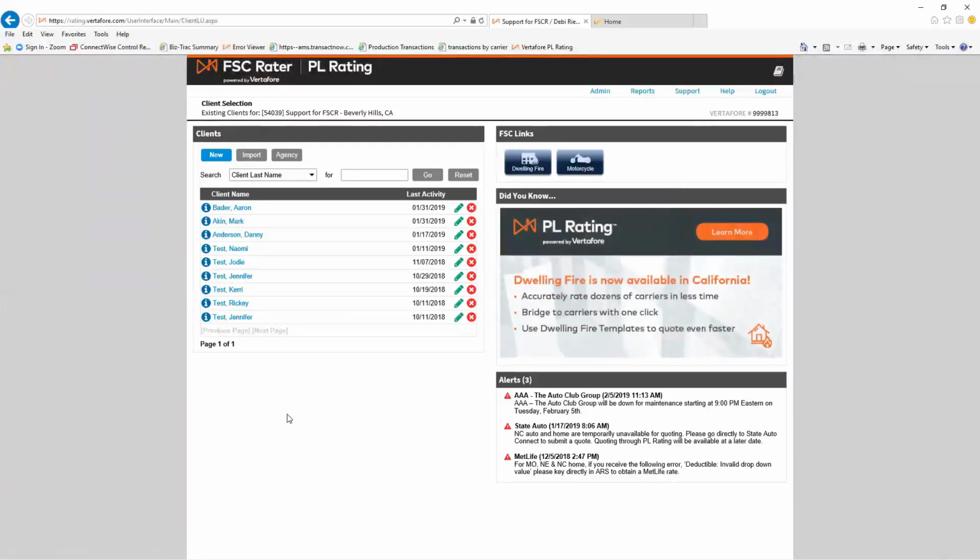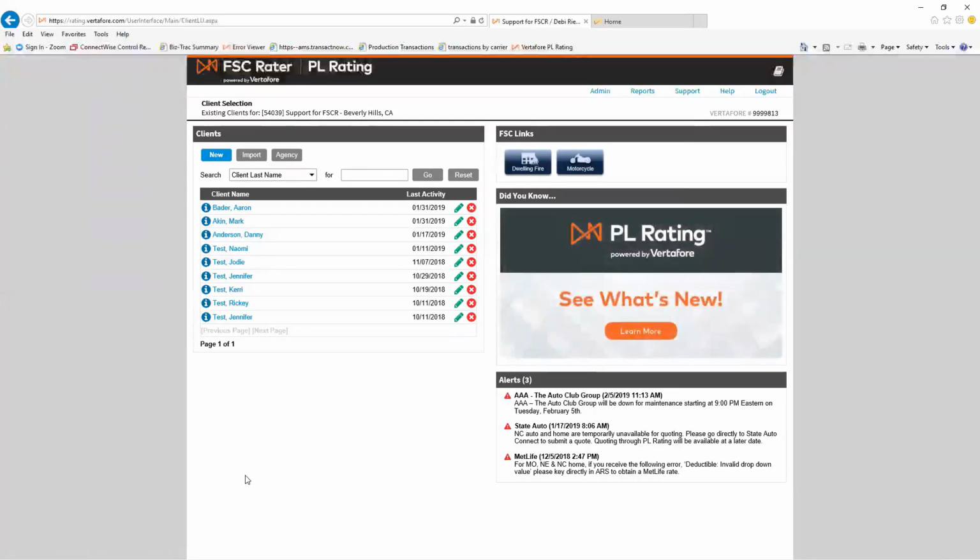Also, if you're logging in for the first time, it will prompt you to migrate your carrier credentials. Go ahead and say yes. It will migrate those to you for the new system. Once you get past that point, you'll come to the landing page. Talk a little bit about this page before we actually move into the quoting.